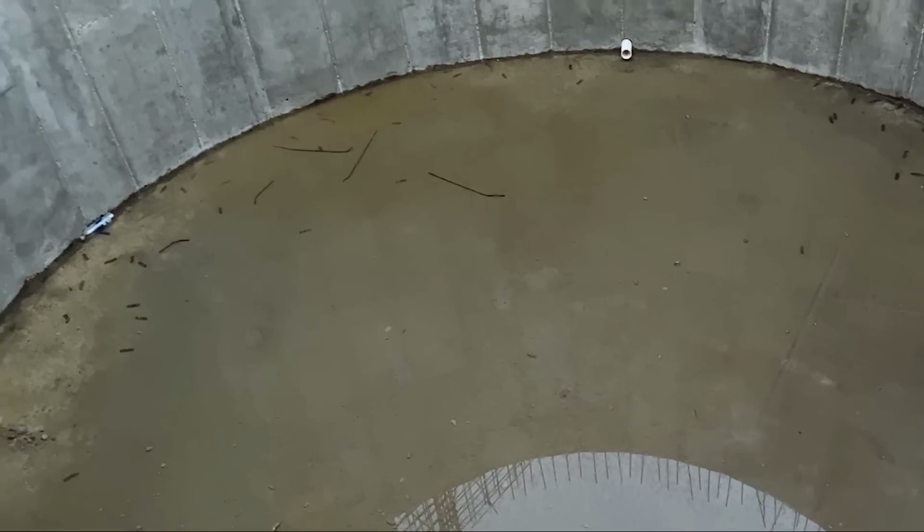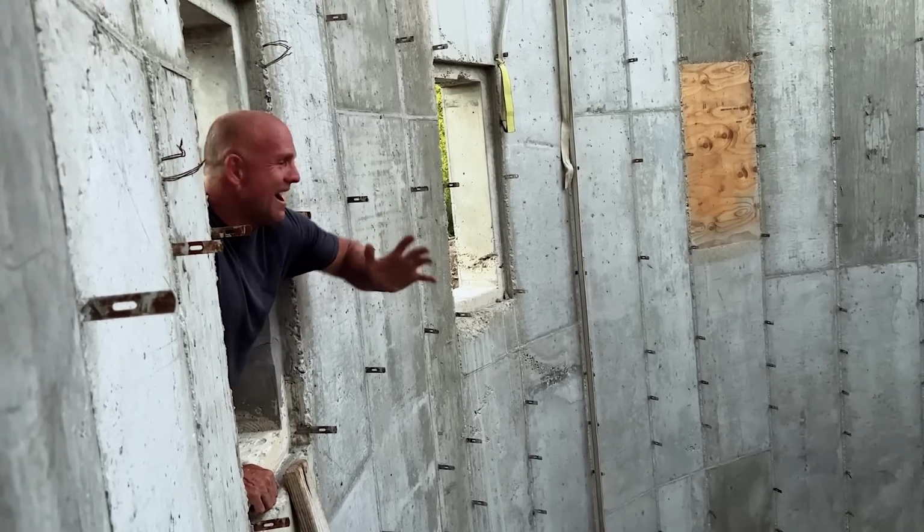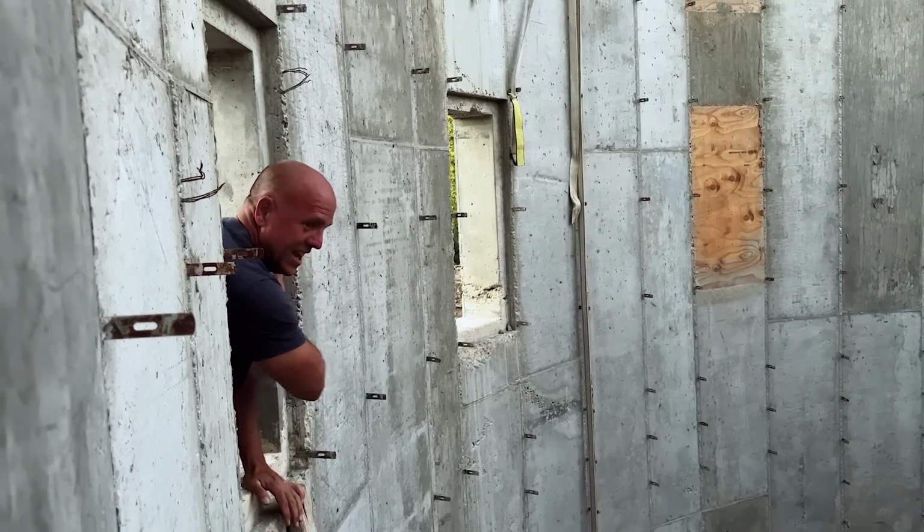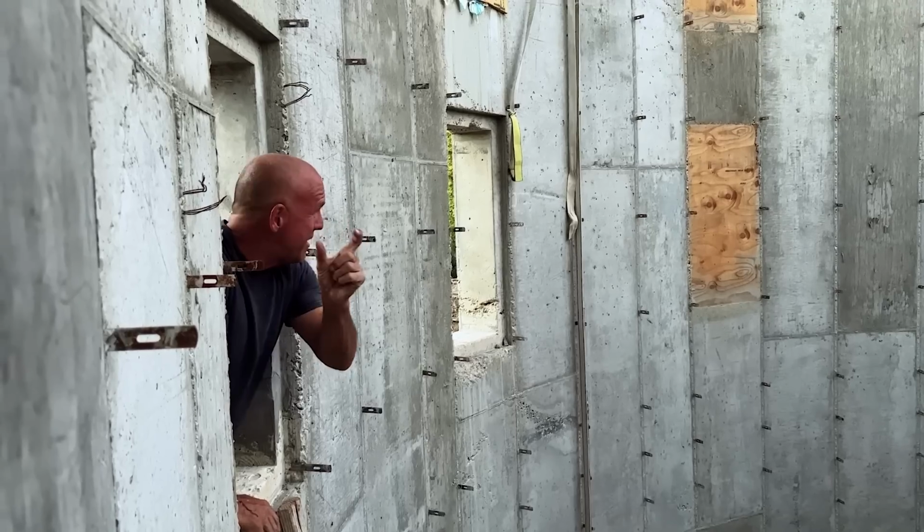We can check the water depth right there. It looks like we got 2 inches. To help you understand how this pool works, you can see the steps where the windows recess in and then hit a hard concrete ledge. The windows are about that thick.